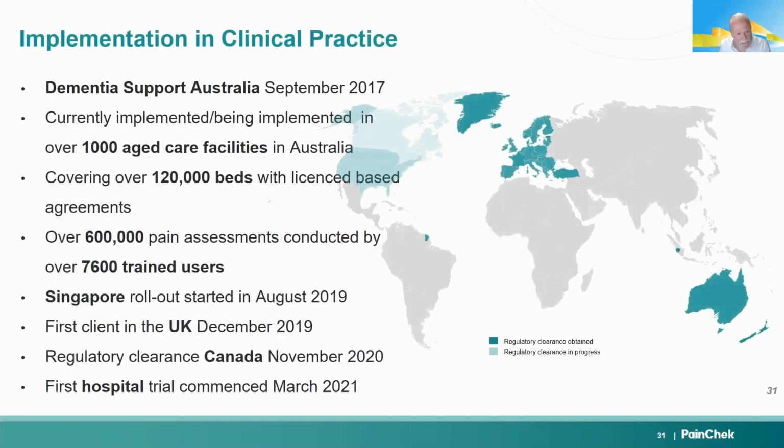Now, in the same year, Dementia Support Australia, which provides services to people with challenging behaviours who are living with dementia, commenced a pilot of the use of PainChek in Western Australia and in South Australia. In May of the following year, it rolled it out to all of its consultants Australia-wide. We got our first aged care facility client in November of 2017, and as of today, we have over 1,000 aged care facilities in Australia who have either fully implemented or are currently implementing the use of PainChek.